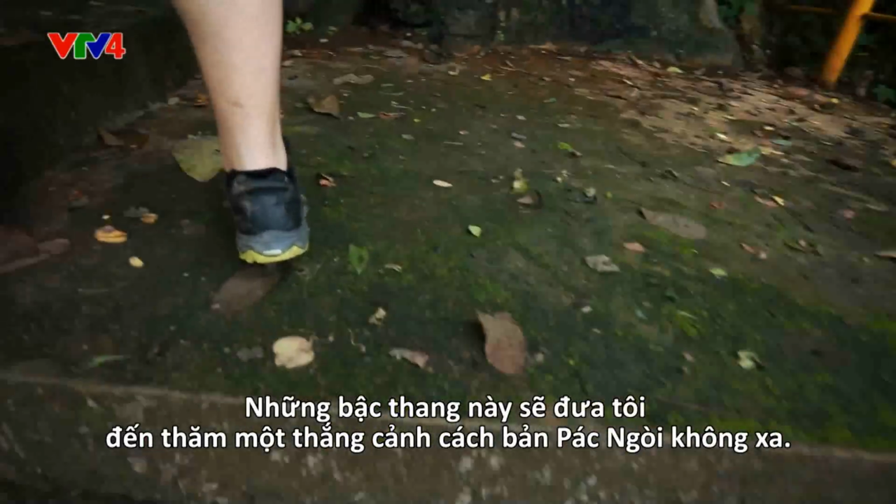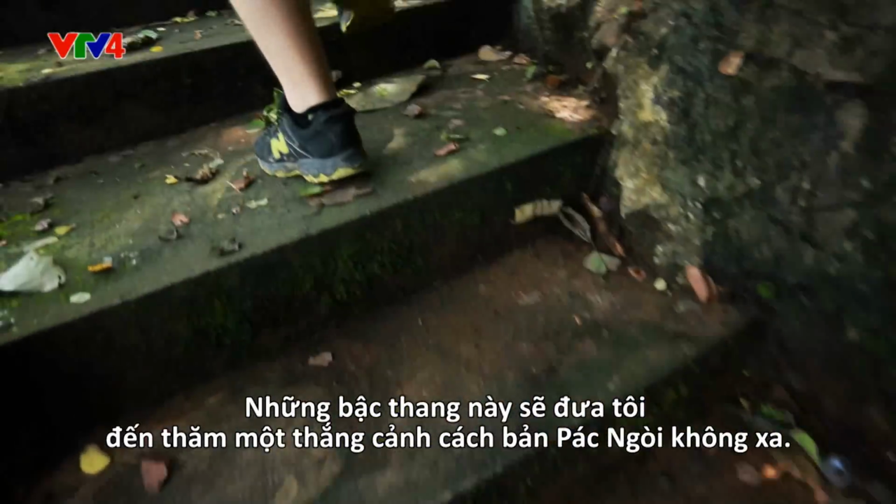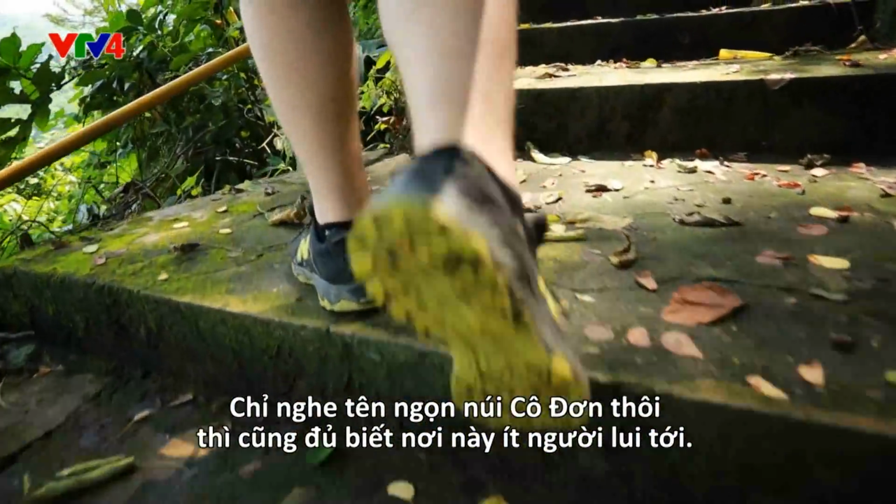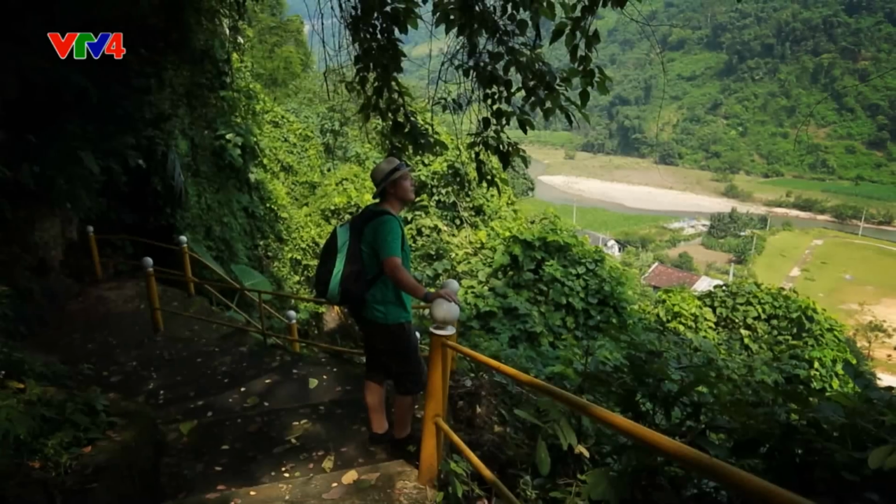These steps will take me to a site not far from Bac Muir Village. It's known as the Lonely Mountain, as it is rarely visited.